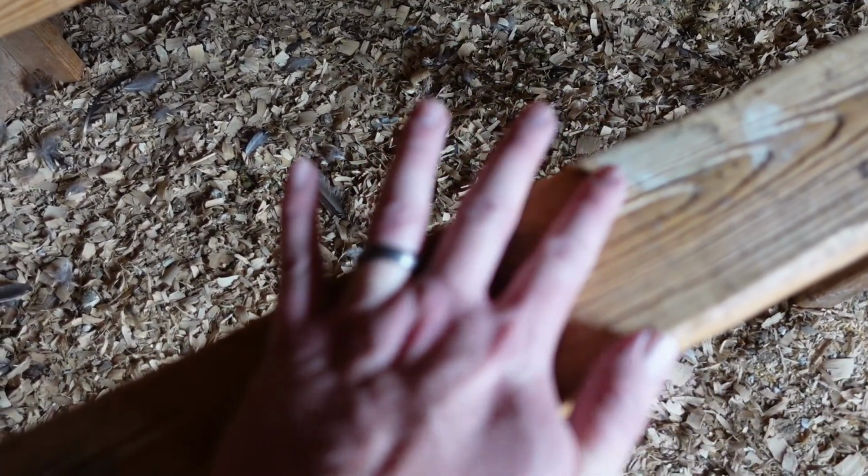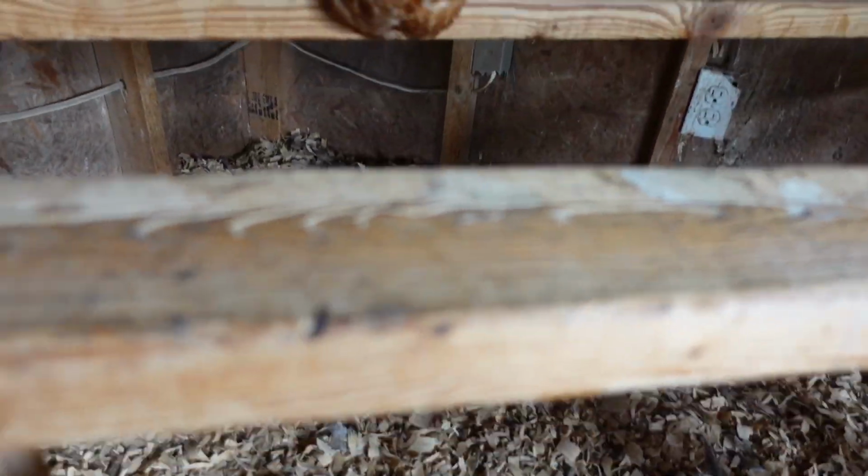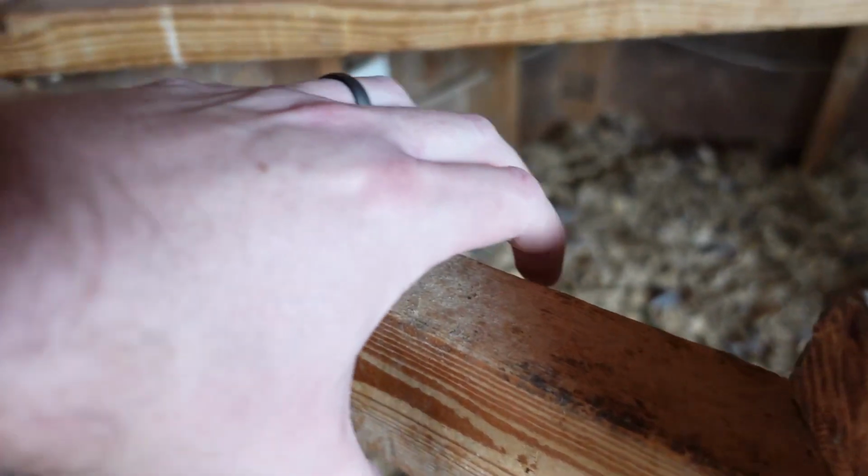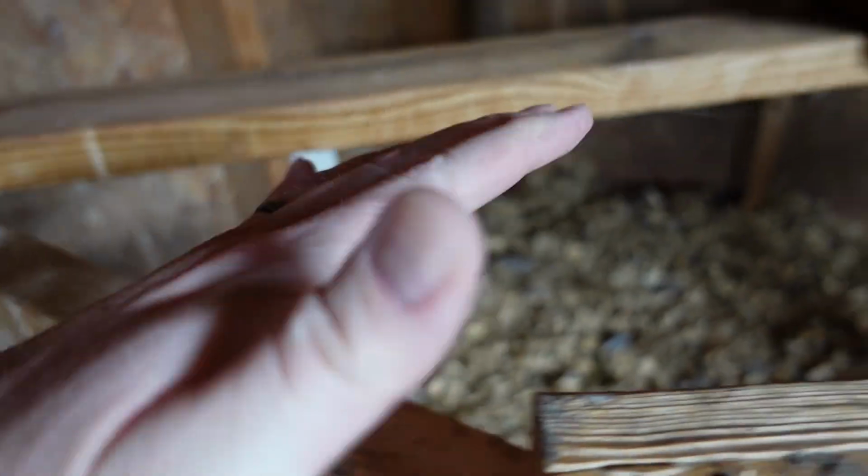Okay, to press down like this, because a lot of people give you these roosts that are thinner, and they have to grip. It's better for their feet to be flat. And that is simply because it can actually harm their feet to stay clenched like that all night.